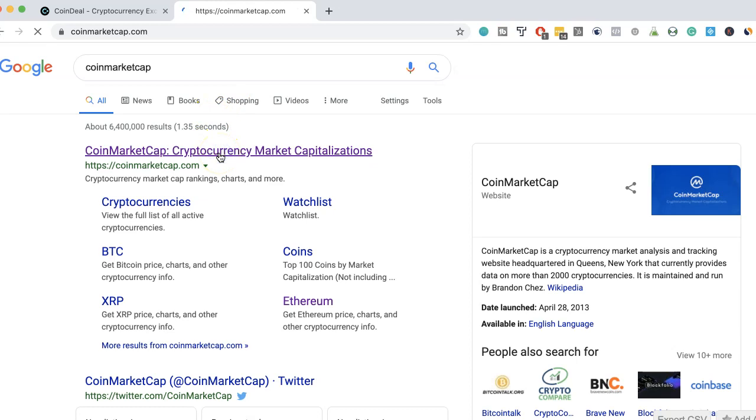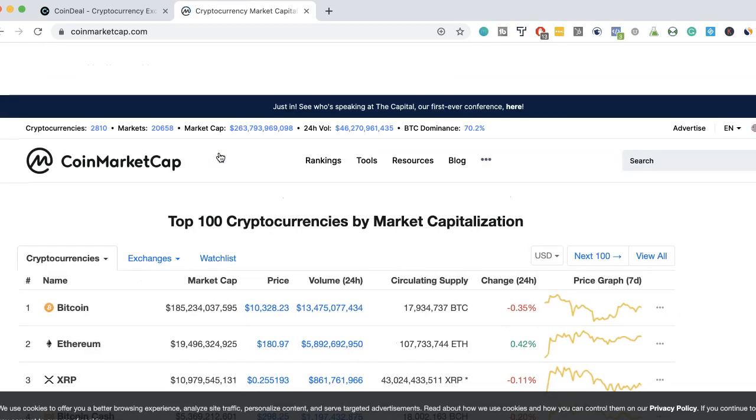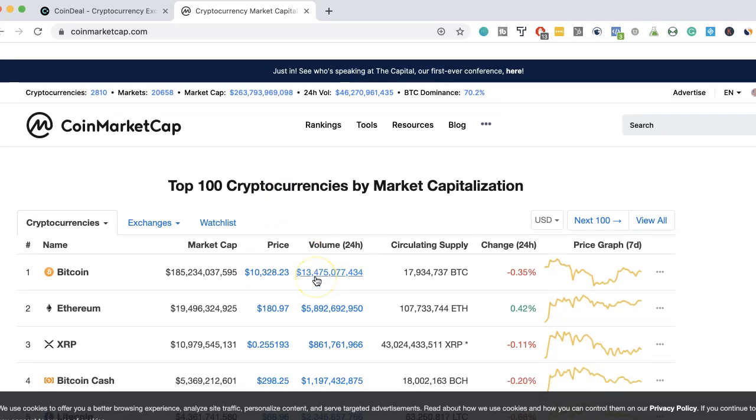It is the key platform that you want to use for looking up cryptocurrencies, prices, volume. And the thing I like about it is that it has a very good overall summary and overview of all the different cryptocurrencies. So for example, here you can see that it has 2,810 different cryptocurrencies and all the different markets, and it's just really reliable. If you're new to cryptocurrency, this is definitely a good platform to use.